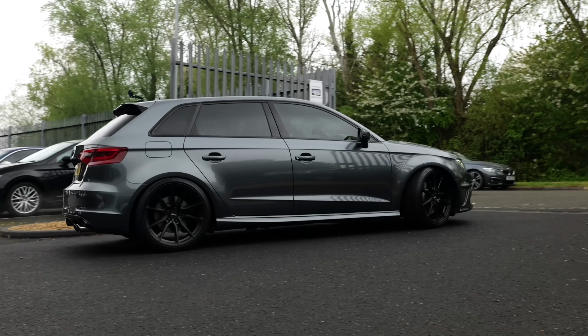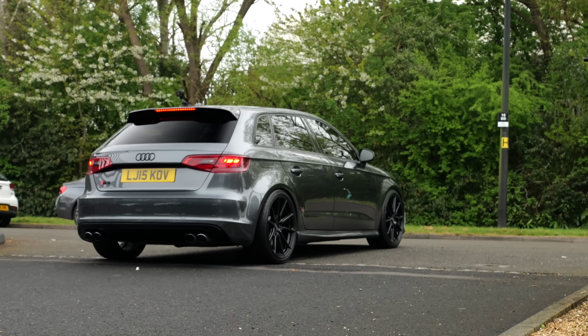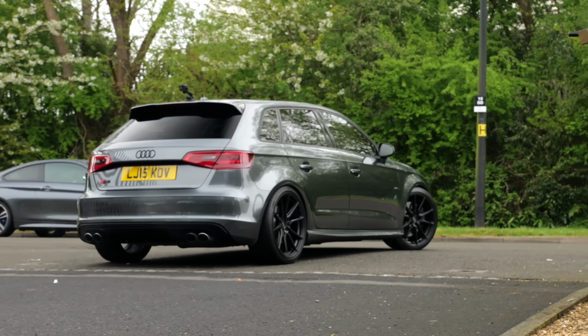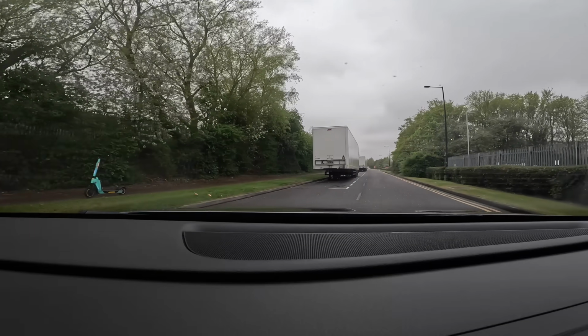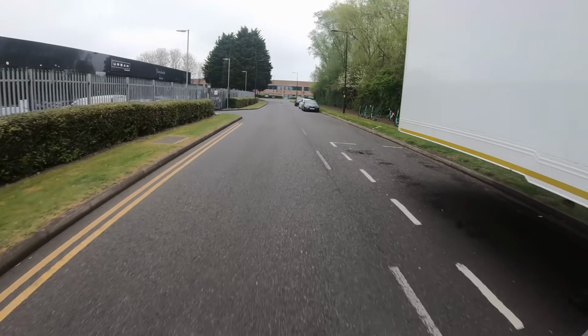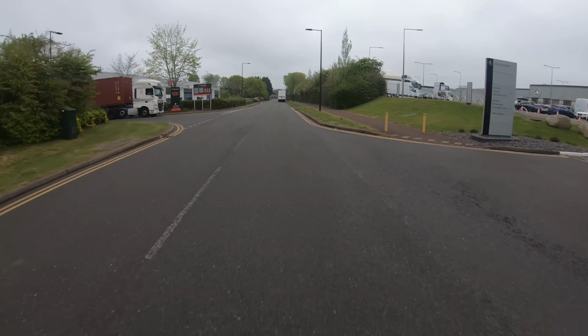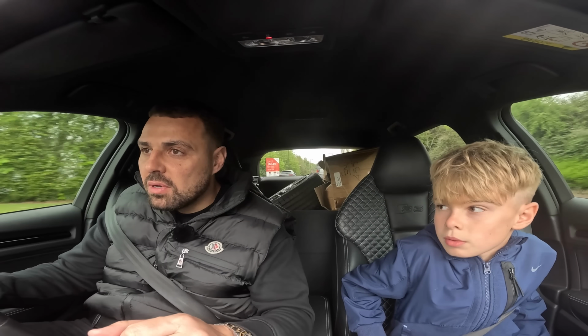I'm also interested to see how it rides on these wheels with this suspension, because it's probably going to be quite a hard ride. Really? Yeah, definitely. There's tons of e-scooters around there. Probably because they're on a massive estate. That's why people must use them to drive into work. Mercedes-Benz there. Burger van there. Sell loads of junk. I'm a little bit cramped. You're a bit big.